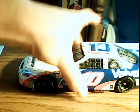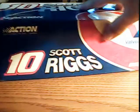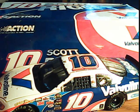Well, anyway, you can barely see it, but Scott Riggs, number 10 Valvoline, 2005 Monte Carlo. For ARC, 1 of 696 made. For QVC, 1 of 120. Total production made was 816. Less than 1,000 of this car was made. And there was no way that I was going to pass something like that up for 12 bucks. Guess I got to put it down front. That is probably the buy of the day, right there.